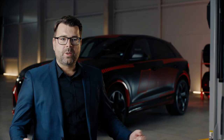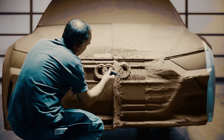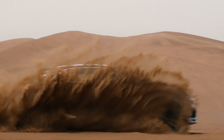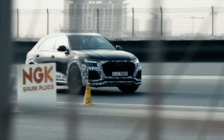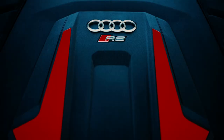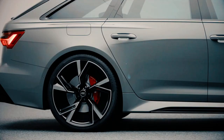We want to take Audi Sport to a whole new level. Our RS models are the spirit of the Audi portfolio. They stand for performance, prestige, exceptional design, and exclusivity.